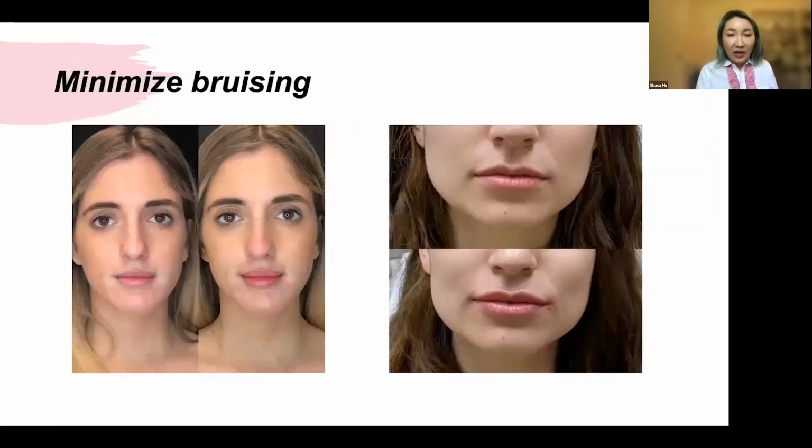And it's very important to show pictures, because a lot of times patients may become fixated on one little area. They forget the global picture. So having a good before and after can really help you to maintain the patient's expectations.